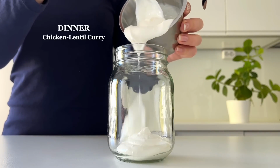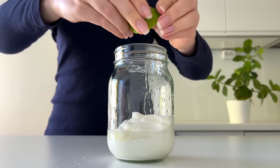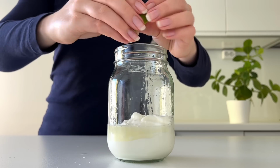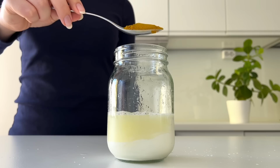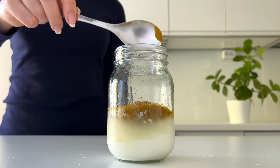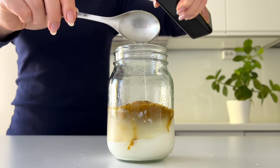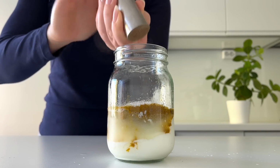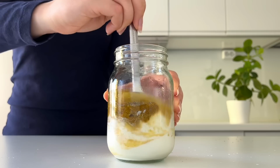For dinner, I'm making chicken-lentil curry. First, I make a marinade for the chicken. I mix together Greek yogurt, juice of 2 limes, curry powder, olive oil, salt, pepper, and chili flakes.